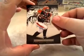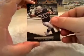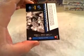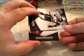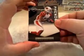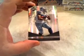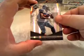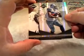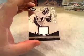All right, we got Cedric Benson, $4.99. D-Mac, Darren McFadden. We have an upside down Billy Sims for the Lions, legend. All the numbered cards, of course, will ship. Patrick Peterson, Phenoms. Felix Jones, Spotlight Silver to 49 or 50, I can't remember this year. 24 of 50.